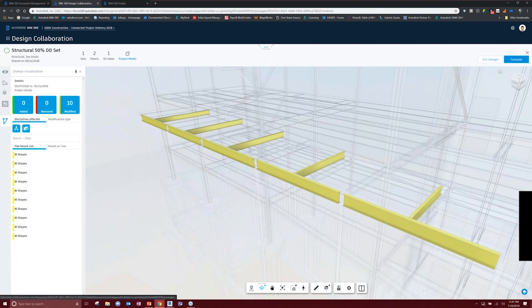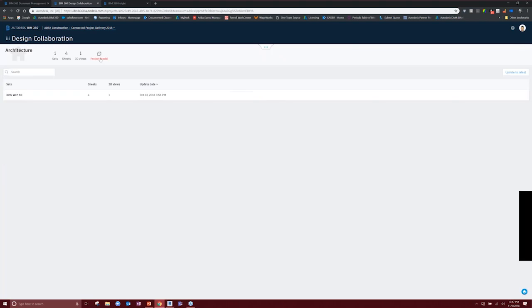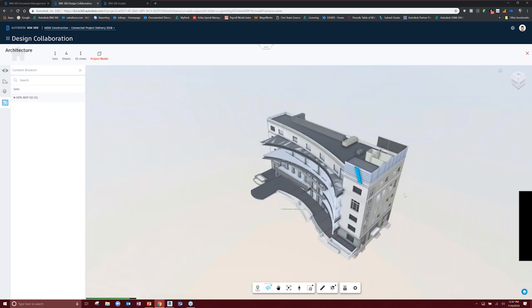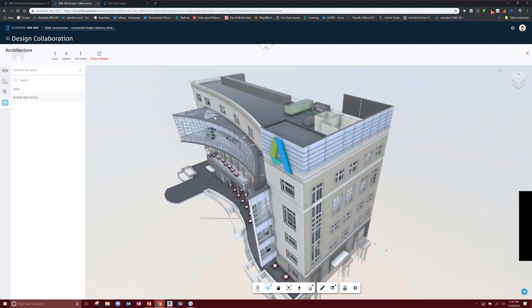If I go back to the architecture, we'll comb through the models here. One of the things that I love is every time somebody shares a package, one of the great things about BIM 360 design is it allows you to aggregate all the models together. So I don't necessarily have to worry about creating a link file in Revit and uploading all these linked files and all that stuff. Again, I'm going to let the technology do the work for me. So because the structure has put up their model, because the MEP has put up their model, I can be in my architectural team environment here. And if I simply select teams, I can toggle on and off different disciplines and focus on what I need to focus on for that particular day.